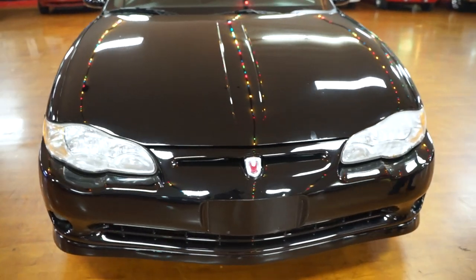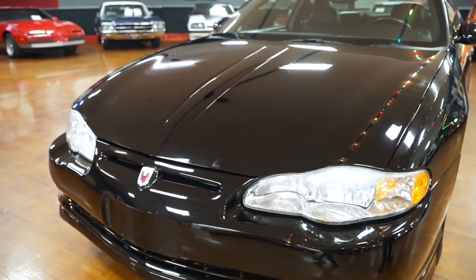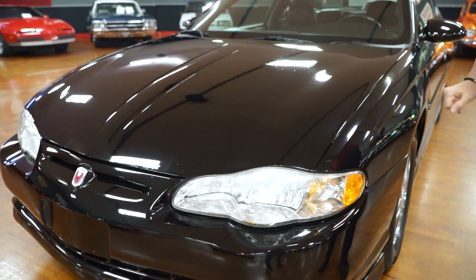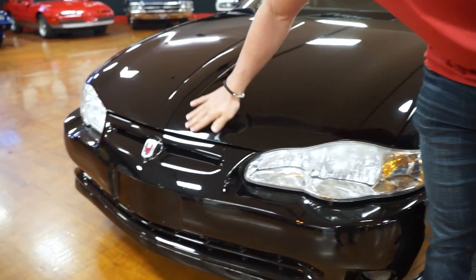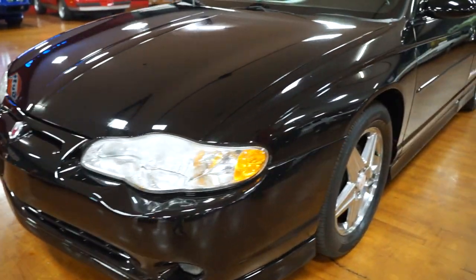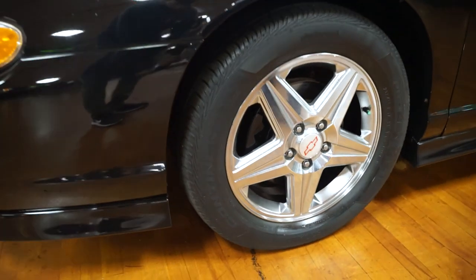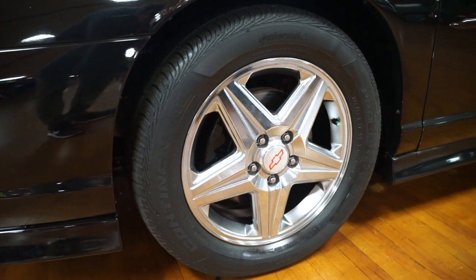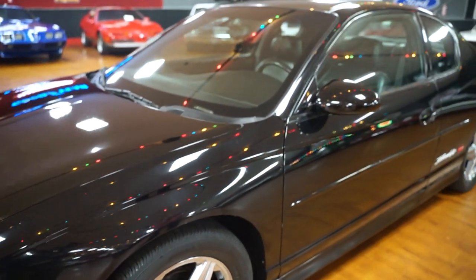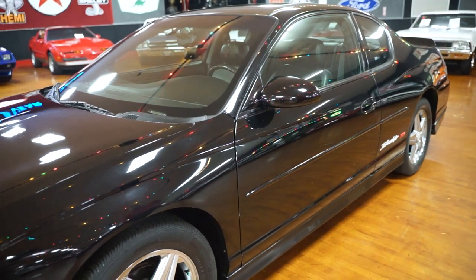I said it is an '04, it's all original, everything here. So let's take you around it. Overall paint condition on the hood, pretty good there. I don't even see anything in the front that's chipped or scratched. Does have radial tires, Continental. Five-star Chevy wheels with your bow tie emblem in the center. This is the Dale Earnhardt Intimidator SS model, so we'll show you some of the characteristics of that particular package.